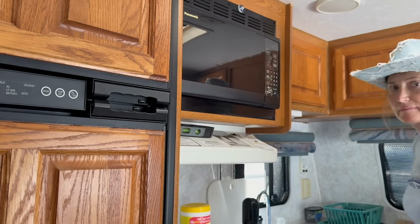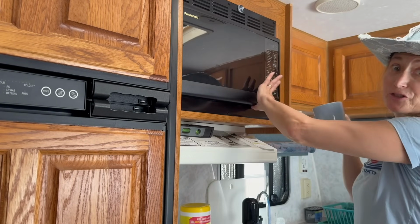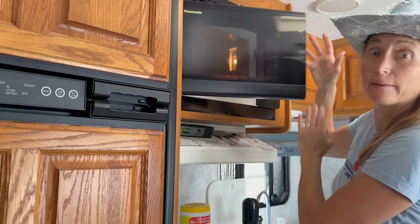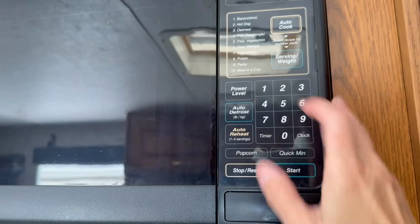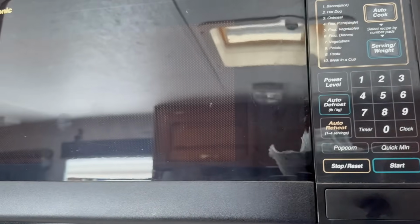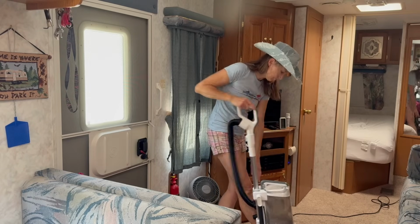In fact, I can do just about everything that you can do in your home. Here, let me show you. For instance, I can use the microwave. For demonstration purposes, I'm heating up some water. Maybe I want a cup of coffee later. You get the gist. I can also run the vacuum cleaner.